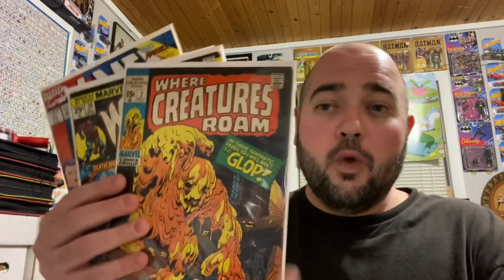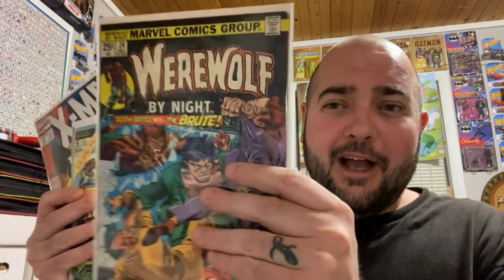So under $10 for all of these books. Not too bad at all. I got all of these, I think, for like 35 bucks, something like that. Not too bad. I love my Bronze Age horror. Where Monsters Dwell, Where Creatures Roam. You know, kind of creative with the titles, right? Werewolf by Night 24. Giant Size Werewolf #5.